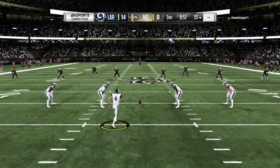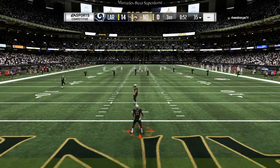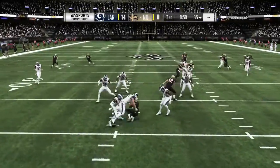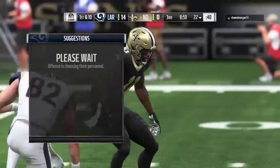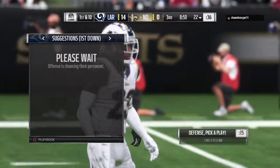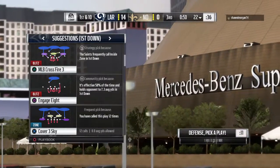Zerlein out now to kick this one away. Fielded about a yard deep. And he'll take this up past the 20 and down at the 22-yard line. Back out onto the field now comes the New Orleans offense. And there are parts of their last drive they'd like to emulate. And, of course, they'd like to forget the interception.